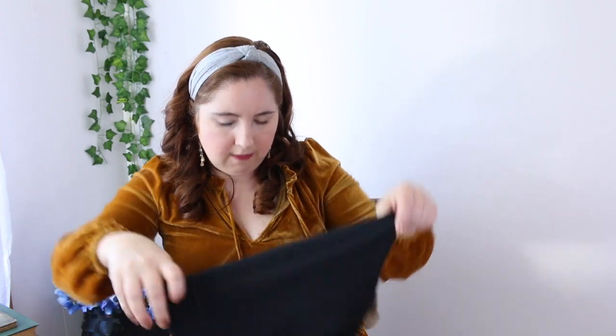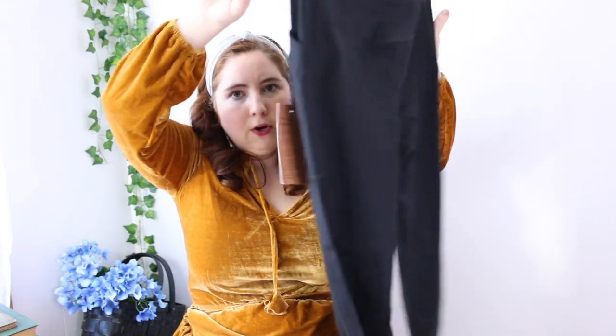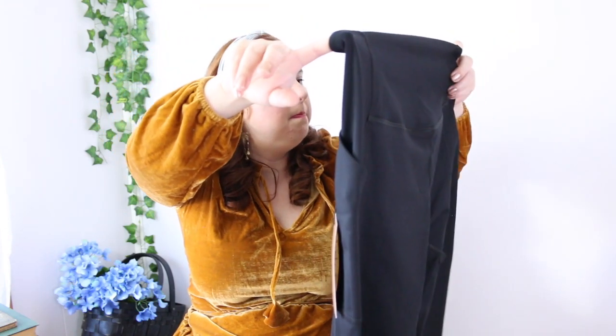And they are size large. So if these fit, I'll probably keep these. I know that Girlfriend Collective can be kind of expensive, but I can definitely feel that it's good quality. And honestly, the resale value is there too. So, you know, a lot of times if you buy something and it's cheap and it doesn't really have a resale value, then you're paying full price for it.